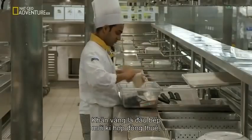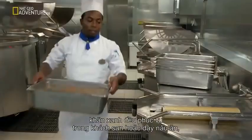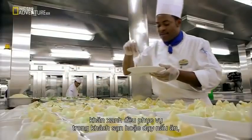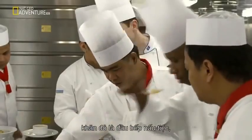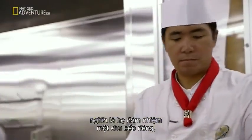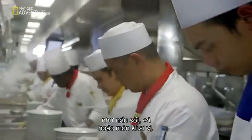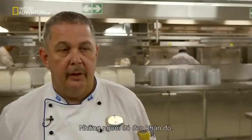The yellow scarf is for our first contract or new hires. The blue scarves are all the commis or cook trainees. And the red scarves are chefs de partie. It means they're in charge of one section inside the galley, for example, sauce cook or fish cook or entremetier. These are the red scarves.